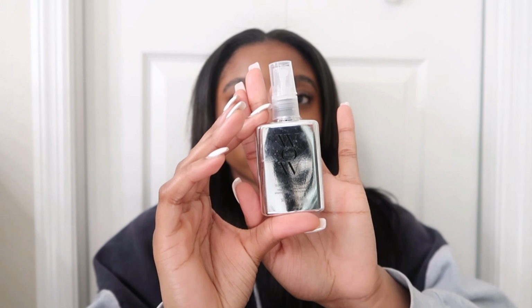Then we have the Wow Dream Coat. Honestly, I don't really know how to feel about this because it's supposed to be an anti-humidifier. I don't know. This little bottle was 12 bucks.